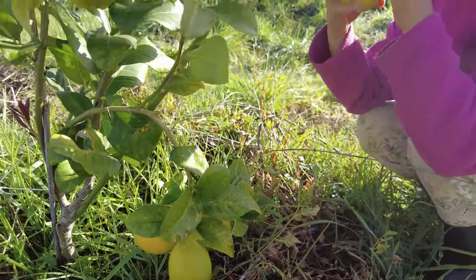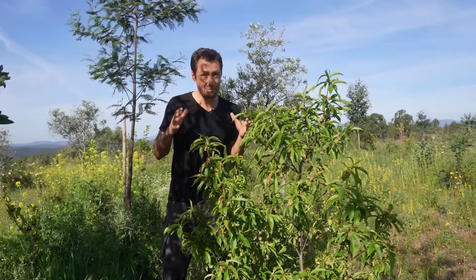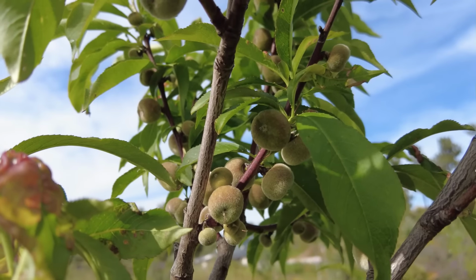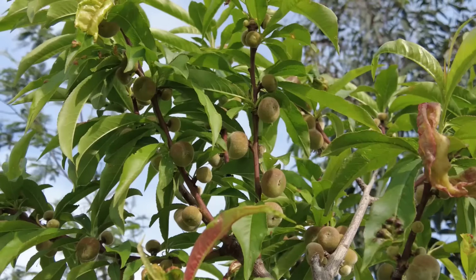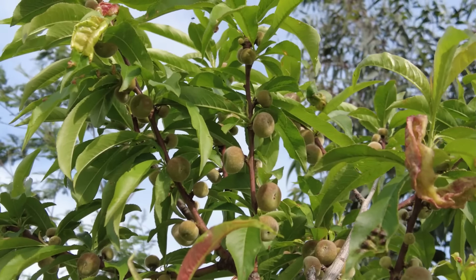fruits of the year. One of the trees we're really excited about is this flat peach tree. There are literally dozens and dozens of little fruits growing on this tree. Unfortunately, as you can see, it's got peach leaf curl, which is a disease caused by a fungus that creates these ugly, distorted leaves that damage them and make them fall prematurely.